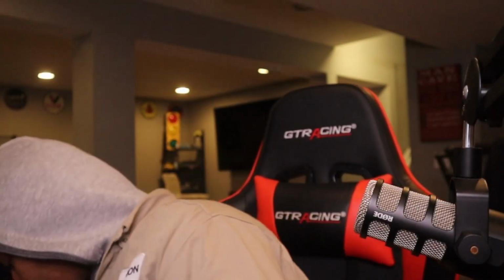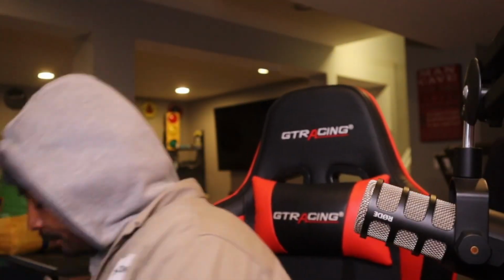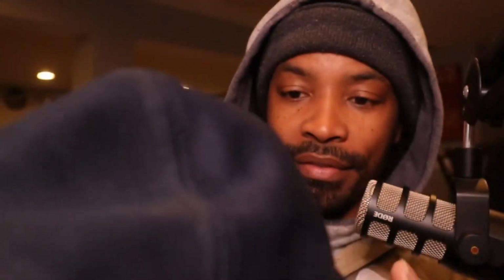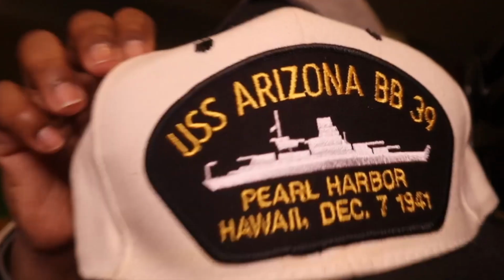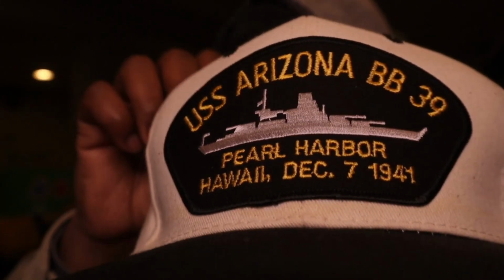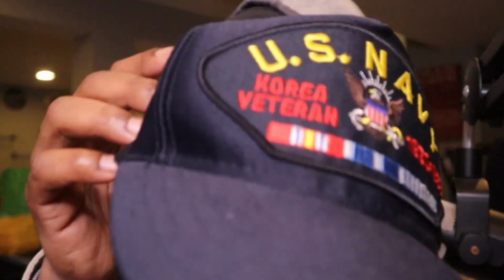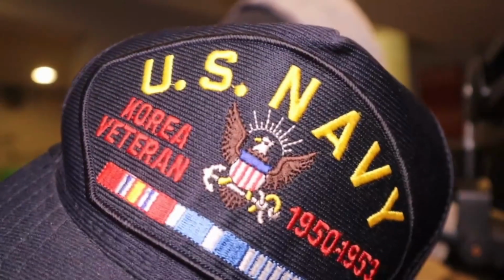I also got a couple of military hats. Military hats are kind of tricky. There's all different types of squadrons or whatever you call them, so it just needs to go to the right buyer. I got this one, U.S.S. Arizona, 1941. This is a nice one, and all these are in great condition. It's a Nissan hat. And I got this one, Korea veteran.